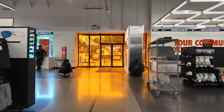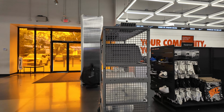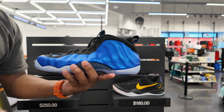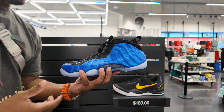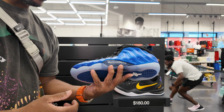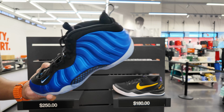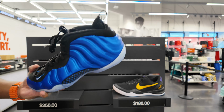So let's take a look at the heat wall, see what they got up here. Good, man, I like it because it holds my camera, so I appreciate it. I can improvise. They do got these international foams. They're still in the building. These are $125 found at the Nike Unite store. And so are these Kobes for $180.